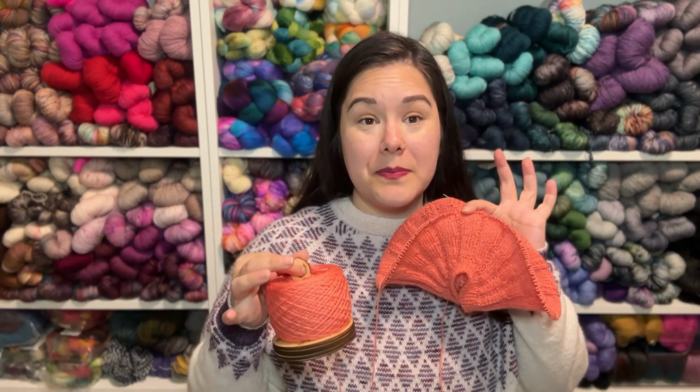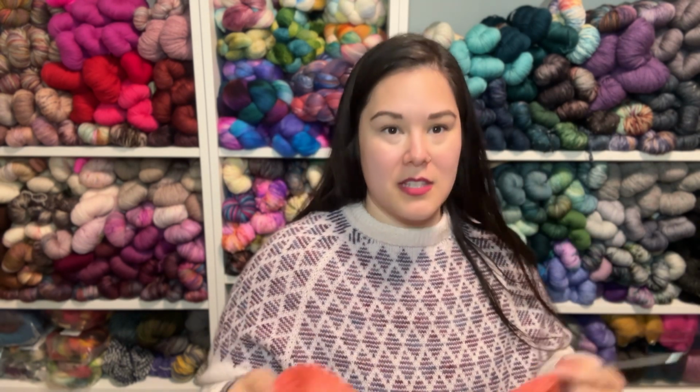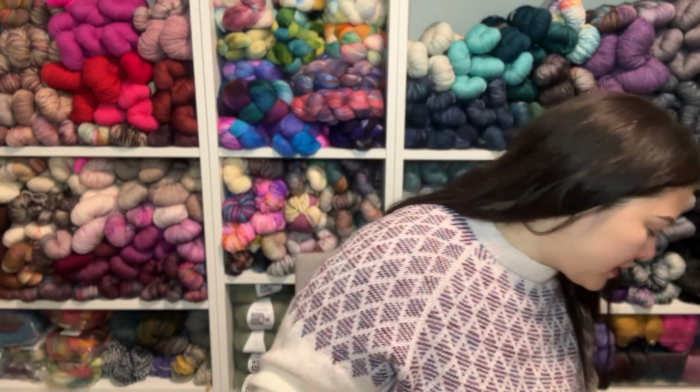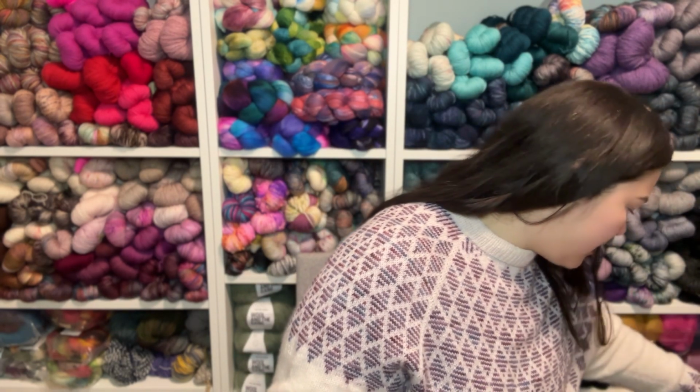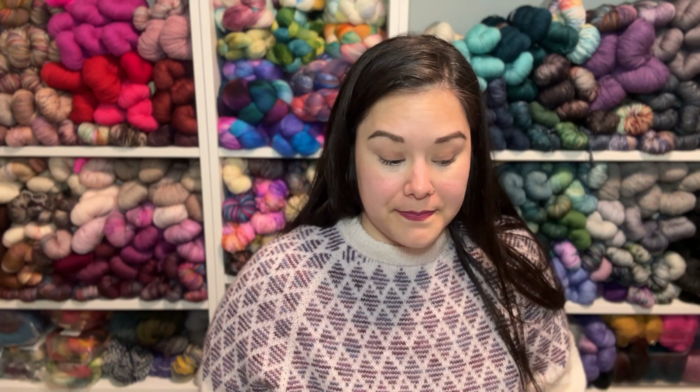So here we are, the Sundial. I'm really excited to have this tee on my needles and to be using this yarn to get my make-along make started, and I think I will crush that in the not so distant future because I want to have another tee done.